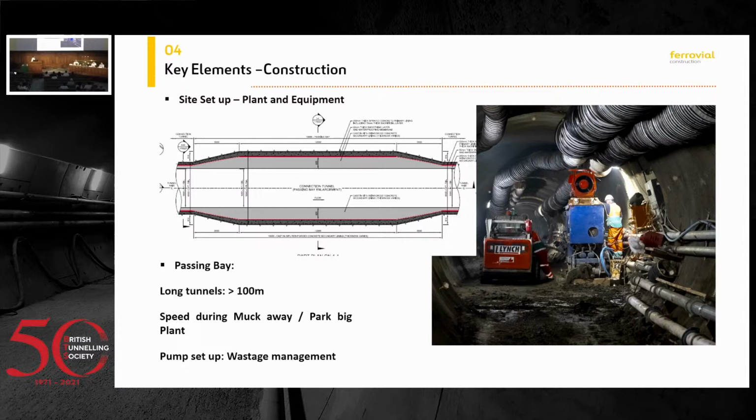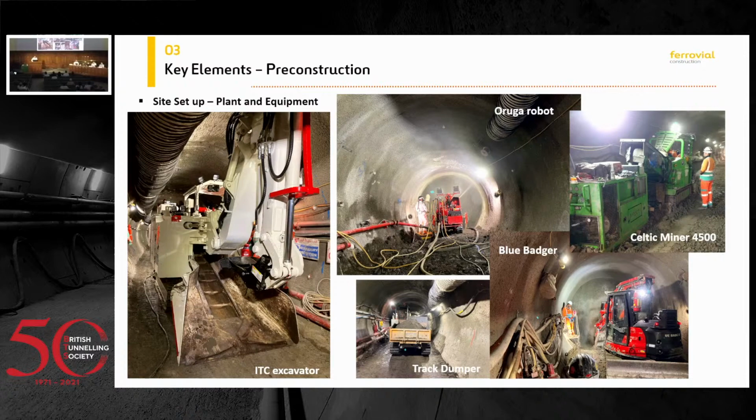Plant and equipment. I highlighted the main plants that were useful for us. Our Ferrari was this ITC excavator. It's a tiny but powerful machine, good for a big diameter. Above 3.2 meters, we were using it. For smaller diameters, we use the Celtic miner, which I'll tell you about later. This was quite powerful. It could even break up to 200 mil of sealing layers, and it's easy to feed our dumpers. You put the dumper just behind and you can feed it while you're excavating, so you can be mucking away at the same time you're excavating.